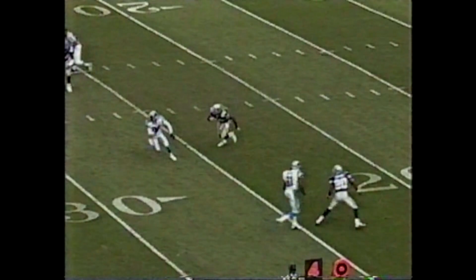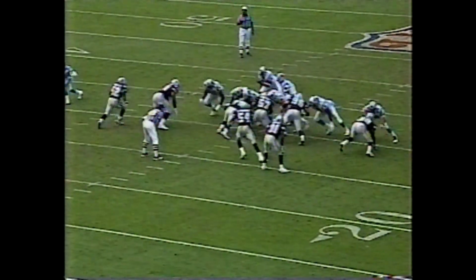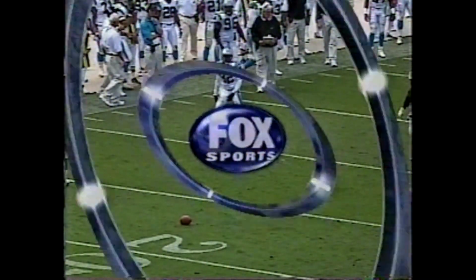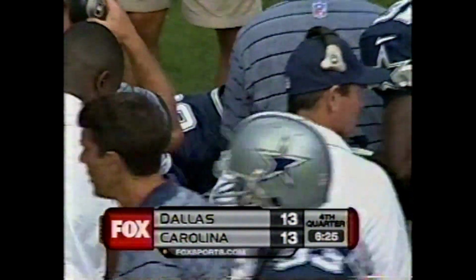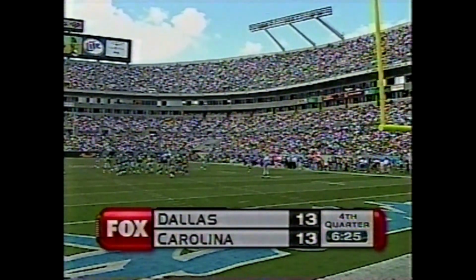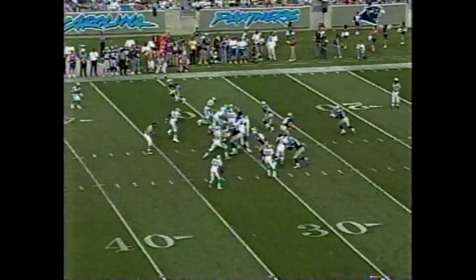Look at Woodson. Watch him right here. Look at the reaction. Look at that perfect breakup of a pass. That's as good as it gets. Remember how we said Woodson could cover wall at tight end? Here he's doing it on a wide receiver. So the Cowboys take over with 6:25 to play in a tie game. Great play by Darren Woodson. Cowboys take over at their own 30-yard line.